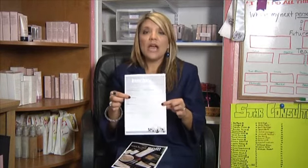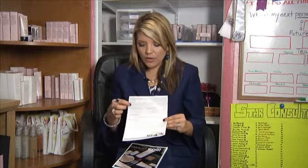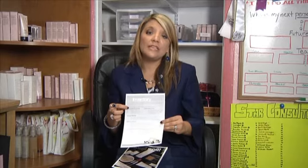So again, at this time, what you're going to want to do is call your director. In the back of the Ready, Set, Sell, there is something called an inventory worksheet. So you want to go ahead and find this page right here, fill this out, and then call your director to go over that with you. This is really great because it finds out what your activity is, how many parties you want to hold, and what your goals are, so you can share that with your director.